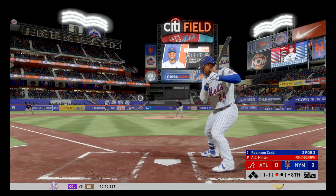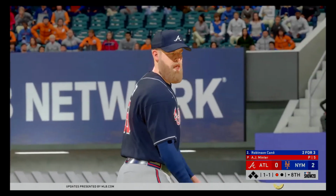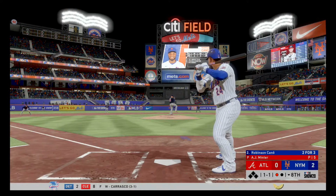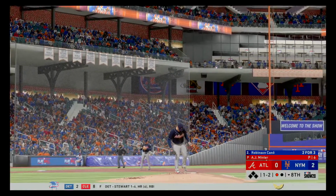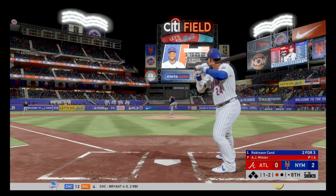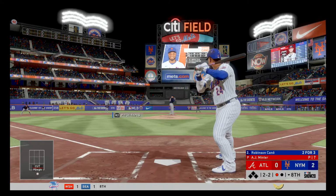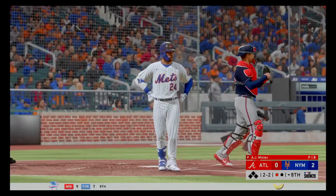The 0-1 pitch. And he lays off for ball 1. He's set. Here comes the 1-1. Changed things up on him, and he got him to swing through it. 1-2 now. And he won't go after the cut fastball. 2-2. Grounded up the first baseline, but a foul ball as it holds at 2-2.